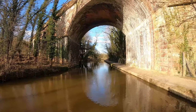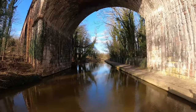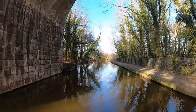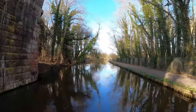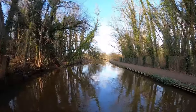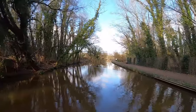Now we've all heard about the Shroppy shelf, we know what that can do to your boat, and the tree is lying in such a way that you can just about get your boat through, but it is very, very tight, and the bottom of your boat will invariably skirt slightly along the shelf at one point. So it's best to take your time and take it easy, although I hope by the time you're viewing this, this tree has been removed.